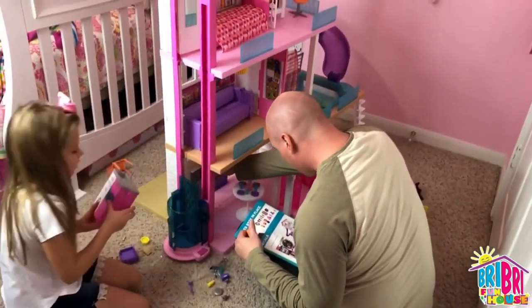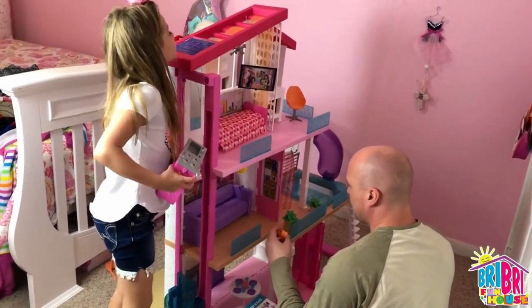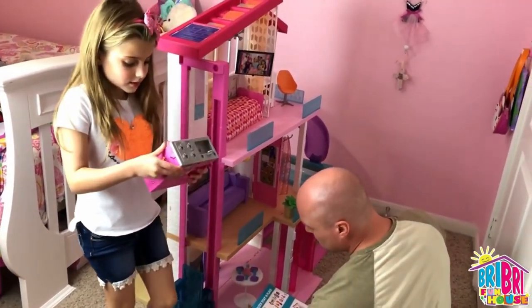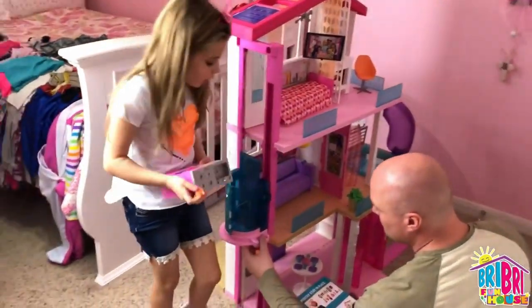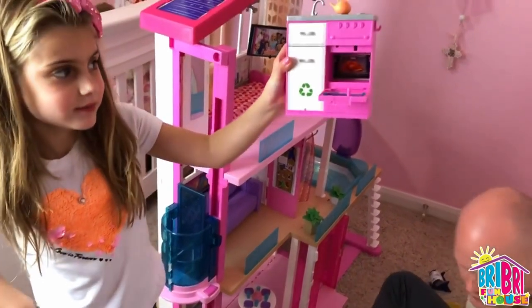BriBri, can you stand up for me? Are you taller than that, or is it taller than you? No, we're the same. We're the same height. Wow. That is a 4 foot tall Barbie greenhouse. Is that the elevator? It's really nice, BriBri.